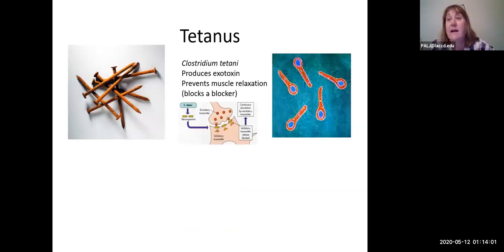The next disease is tetanus. This is the one you get immunizations for. It's by an organism called Clostridium tetani. You don't have to know that, but this organism, which is on the right, looks like those little old school tennis rackets, produces a poison that it releases.